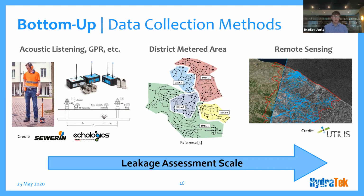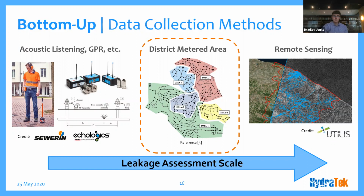Elaine Lalonde gave a great presentation a few weeks ago on these procedures. And then we have district metered areas, which is looking at our system on a subscale in different areas and monitoring performance in those different components. And that's the focus of this Ontario-wide testing program that we're presenting today.